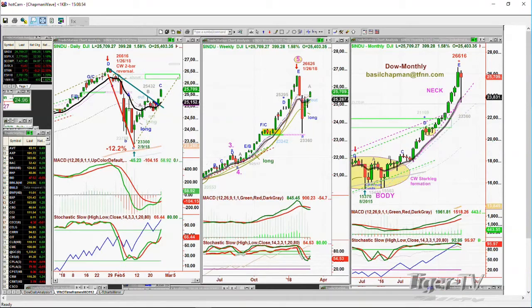We're still long, and what we needed to see, and this is really important, I wanted to see a break above the 25,432 high that was made right here on the 16th of February. One of the reasons is I wanted to see how strong this leg C would be. This is a very strong leg C. It allows me to put an up arrow here. Now we've gone from a buy signal to a buy mode in the Dow.